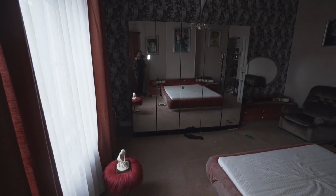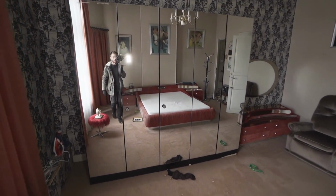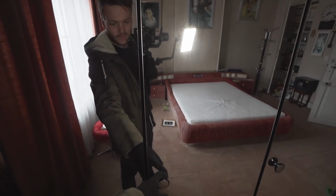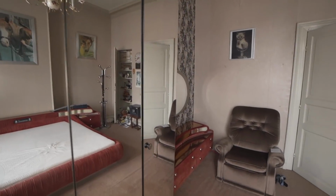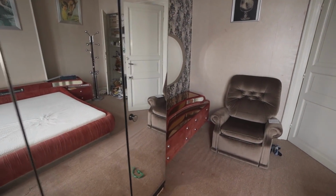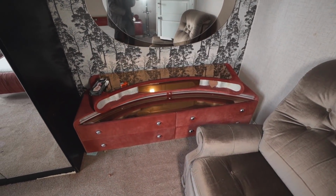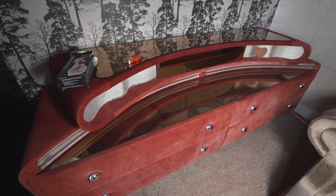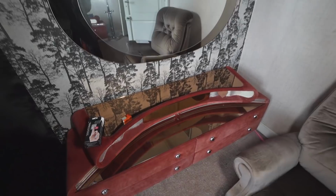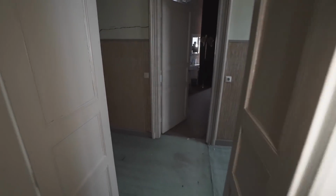Wow. And now we have this cabinet. Completely with a mirror. All the doors are a mirror. And you could look at yourself. Oh, this vanity over here is also just wonderful. And it's the same style as the bed. And then there's one last room up here that we have not checked out.